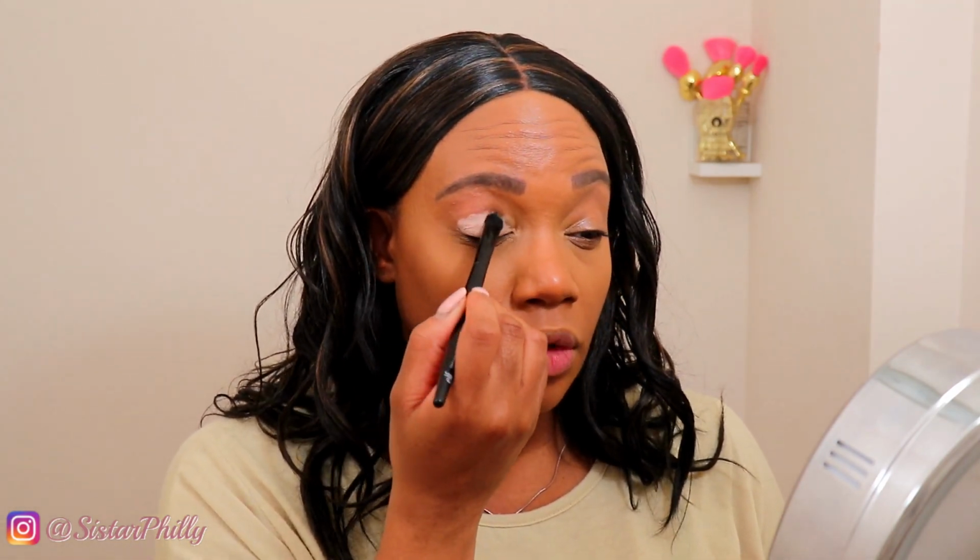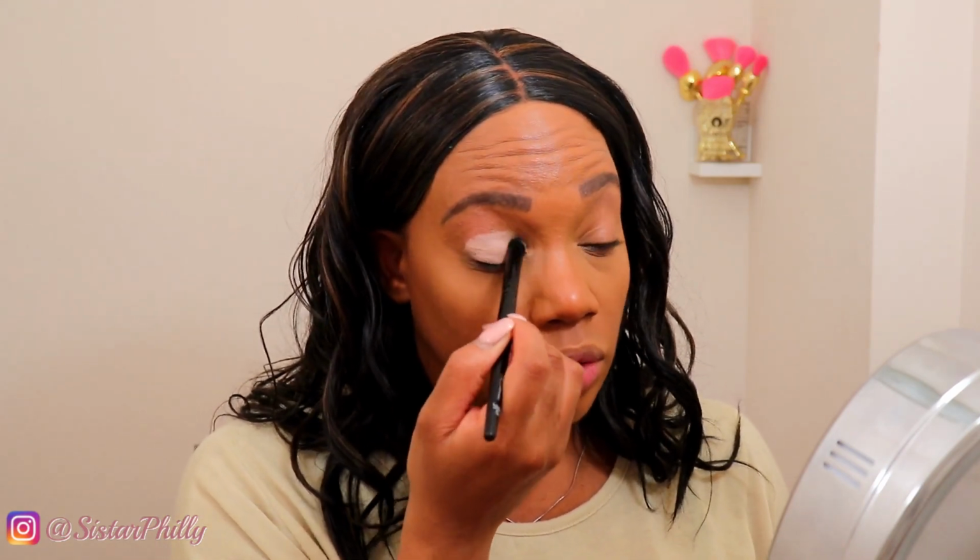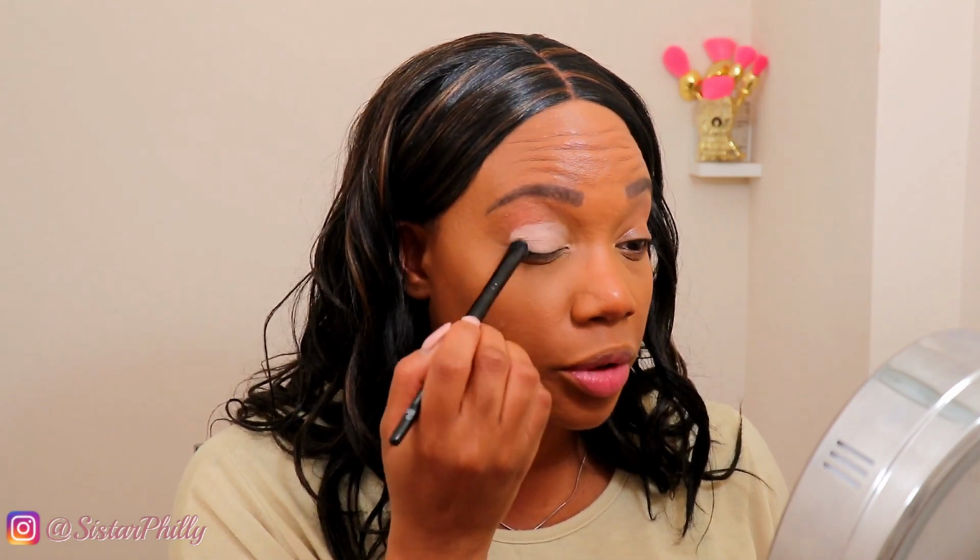So where I'm placing this paint pot, I like to put a lighter shade right here on the lid where I'm going to put colors that I want to pop, or if I want to accentuate a color. And then closer to my brow bone, I like putting a muted color up there because I just feel like it's easier to blend out a transition shade or a shade that I'm just using to bring the whole look together. I don't necessarily need that particular eyeshadow to really pop.